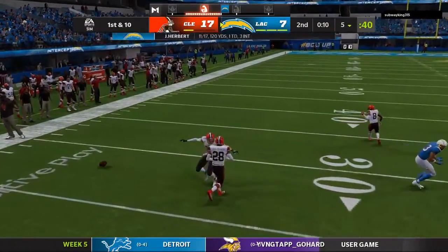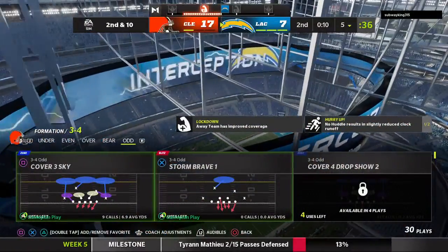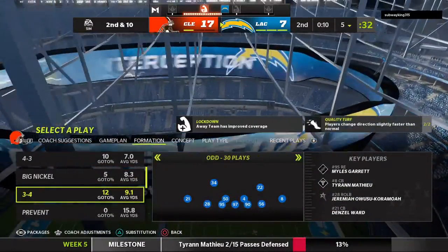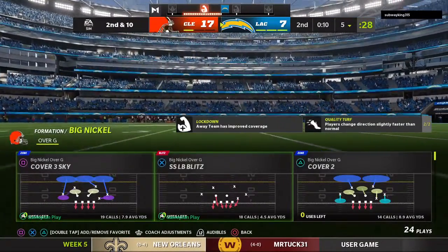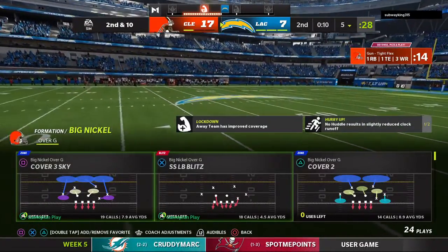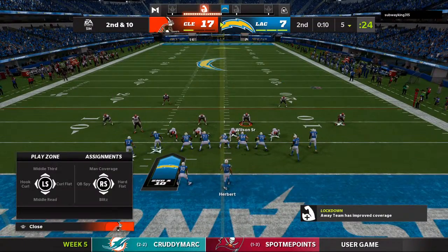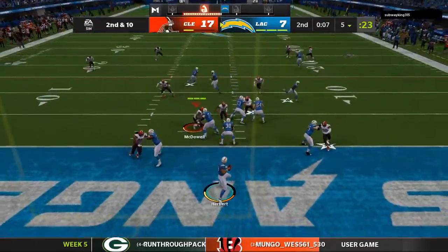Oh. And that's incomplete. Clock stops with 10 seconds left. He did an okay job of absorbing the hit, just couldn't secure the football through the catch. And he was right there on the spot and forced the incompletion. That's something defenders work on all the time. If you're there, make the contact, but continue to work your way through the receiver so that you can't possess the football and turn it into a catch. Play action. It's Herbert.